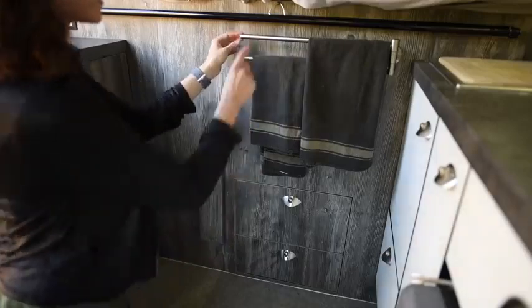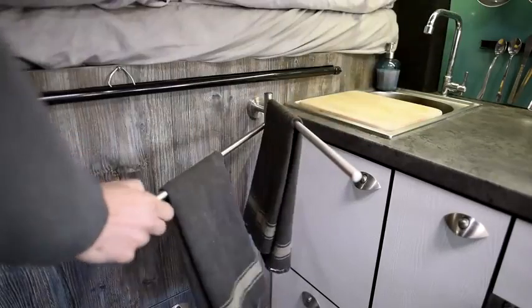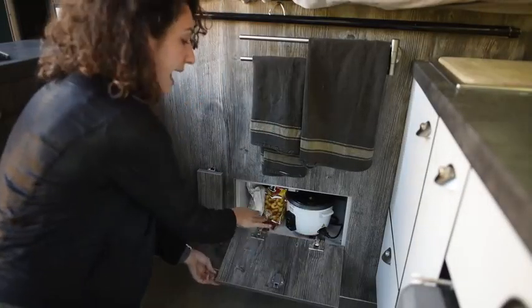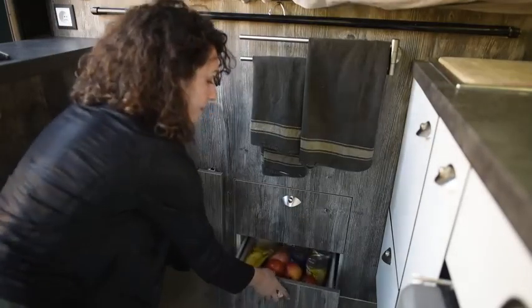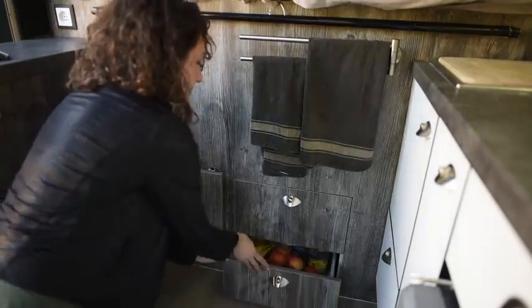This is our towel rack. It swivels, and when we open it up, it's hit directly by our heater, so it dries very quickly. Below, we keep our rice cooker, snacks, sometimes a kettle, depending on what we're using. And then below that, we have some of our fresh fruit storage. Normally, we carry enough with us for about 4 days.